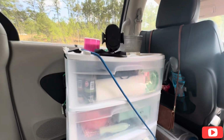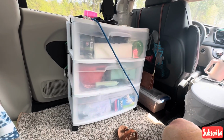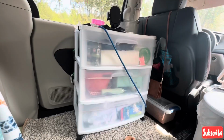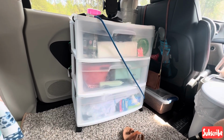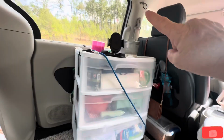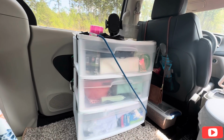Something else I figured out too, y'all, on my way down here. Since I rearranged my van, I figured out this thing went tumbling over. So, this is not how I will be utilizing my van. This will not be sitting here. Or maybe it will, but I kind of doubt it. But I had to put something over the drawers to keep them from flying out. And then I had to bungee cord the back of it to this little handle right here to keep it from falling over. So, yeah, did learn that.